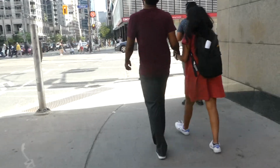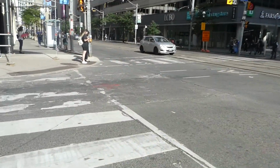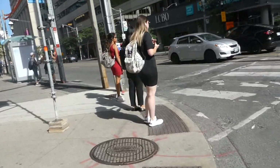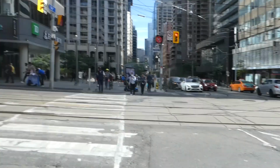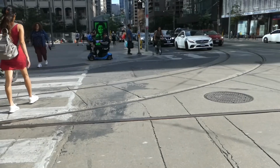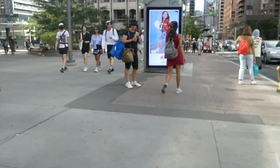Here's College Street. I'm just gonna head down Bay to like Elm or Edward Street. We'll see. It's a lot busier here than where I started. Nobody really uses Museum Station unless you're heading to the ROM.